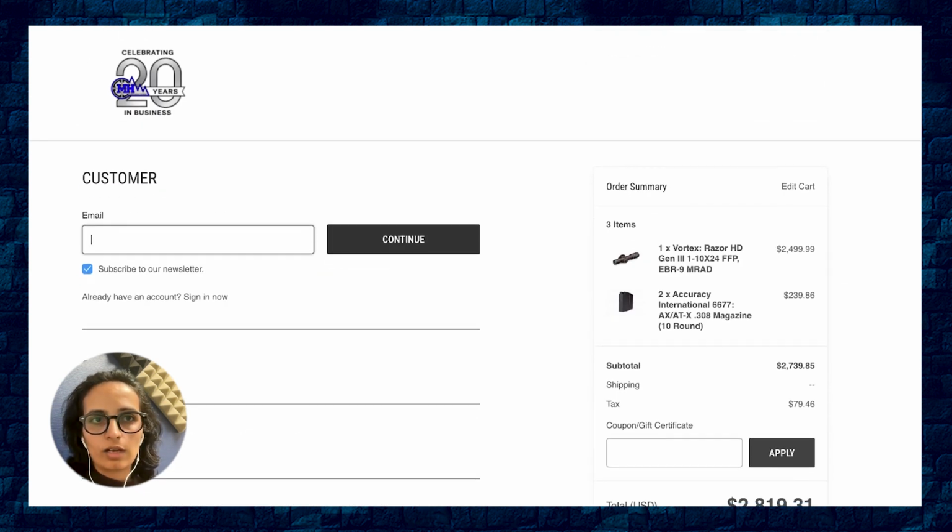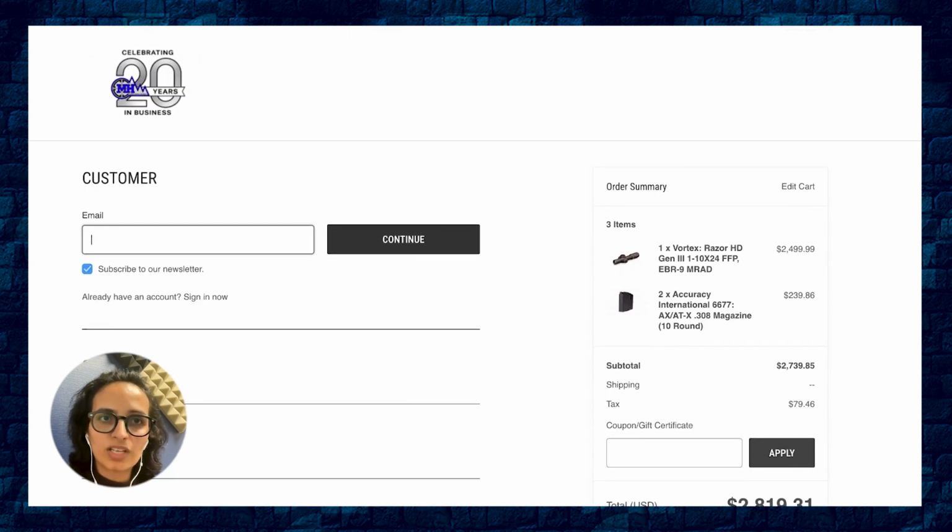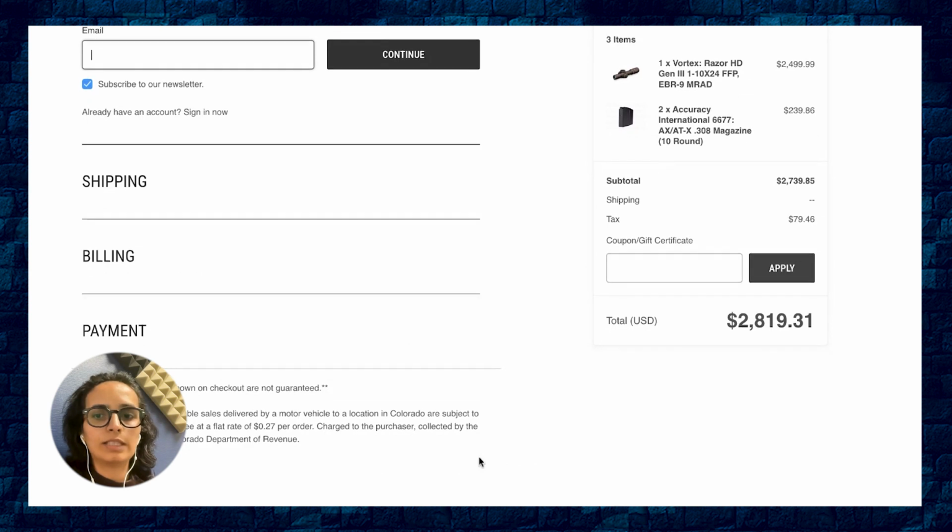Let's go to the checkout. So this is a typical BigCommerce checkout here. We can utilize a lot of information in here. You can utilize how people can reach out to the brand, to the milehighshooting.com team if they have any questions. You can utilize why people trust milehighshooting.com for these products.